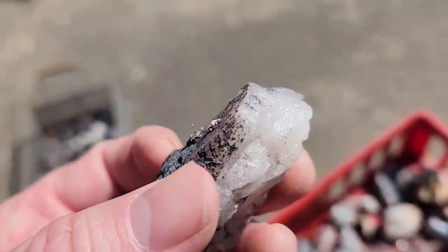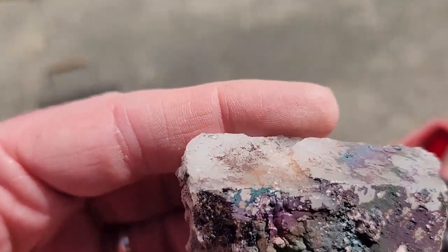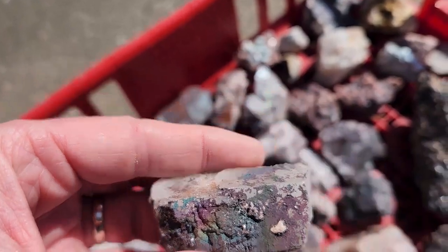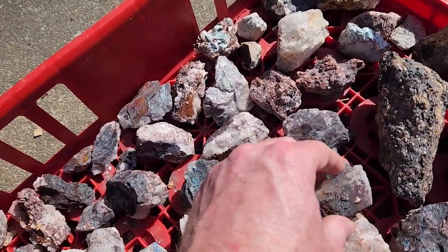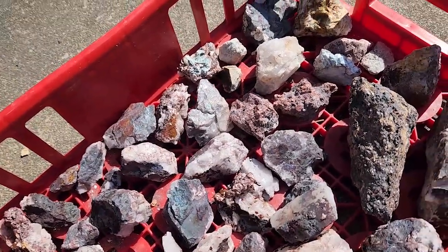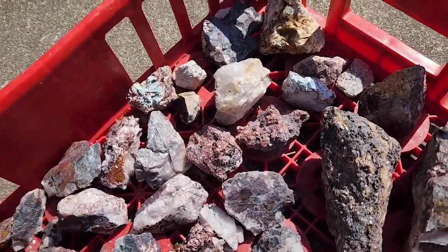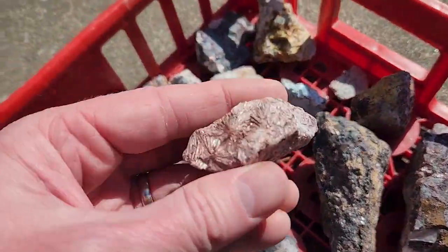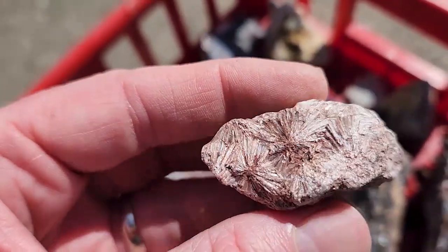It's a broken piece, but you can see iridescence on it. And some of the people that were there that day, they found some nice large crystals that had really good form. They were just covered, so we don't know if they have the iridescence on the quartz crystal. Here's the pyrophyllite again.